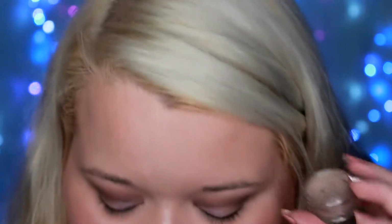So next I'm going to use this loose eyeshadow from Bare Minerals. This is just called Shimmer. That's literally all it says. It's just a taupey shimmer silver kind of color. There's really nothing that spectacular about it, but that's what I'm going to be using today.